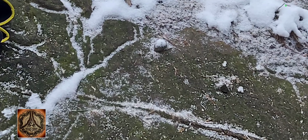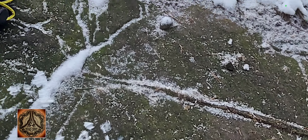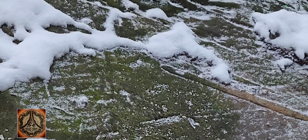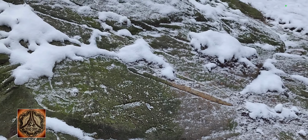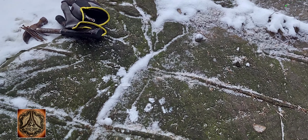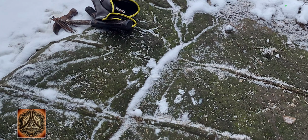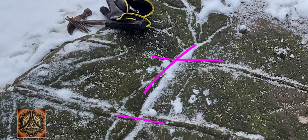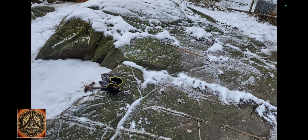I took a break and I noticed that the very little amount of snow which is on that rock made somehow some features very nicely visible. Cracks and quartz veins. They are transverse towards each other.